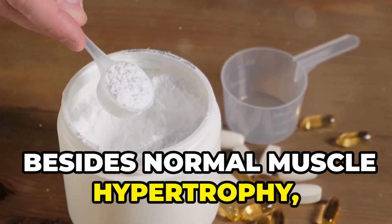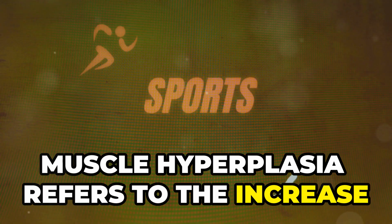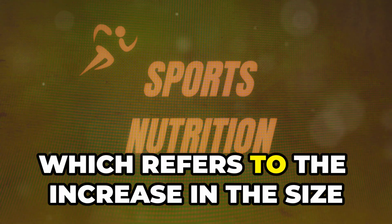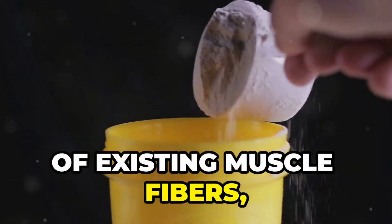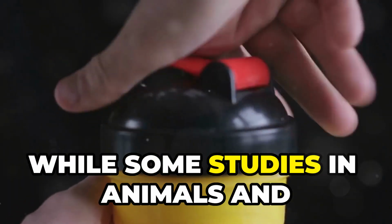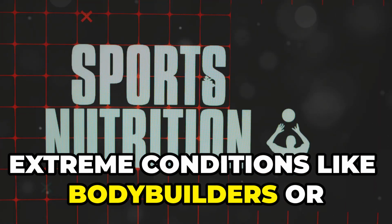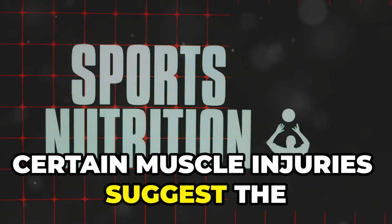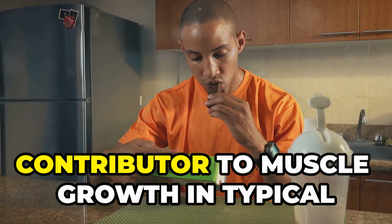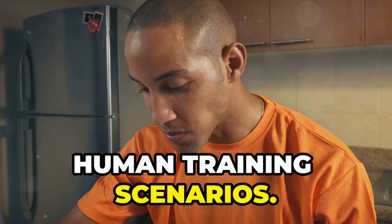Besides normal muscle hypertrophy, is muscle hyperplasia possible? Muscle hyperplasia refers to the increase in the number of muscle fibers. Unlike muscle hypertrophy, which refers to the increase in the size of existing muscle fibers, hyperplasia involves the formation of new muscle fibers. While some studies in animals and isolated human cases, such as those with extreme conditions like bodybuilders or certain muscle injuries, suggest the possibility of hyperplasia, it is not widely considered a major contributor to muscle growth in typical human training scenarios.